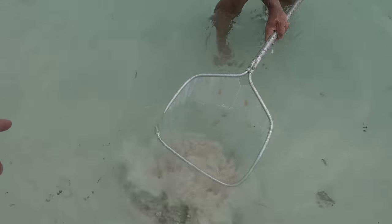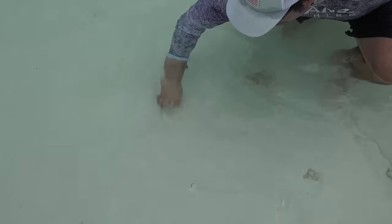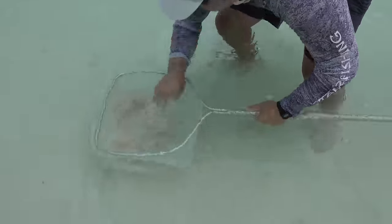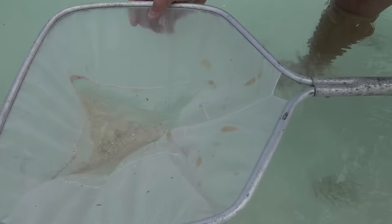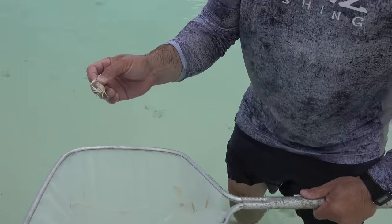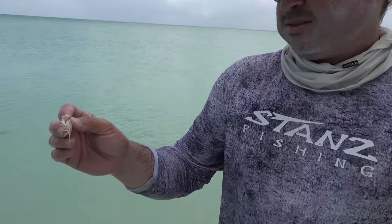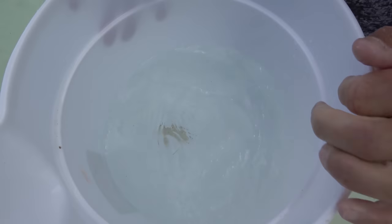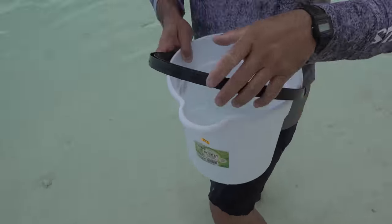Oh, there he is. You missed him. Right in there. Oh boy. Oh, you got one. We got him. Little bonefish crab. He's definitely trying to bite me. We didn't get skunked. Got a good bonefish crab. Keep him? Yeah, we're using for bait for bones. We're gonna have so many crabs like that. Nice job.